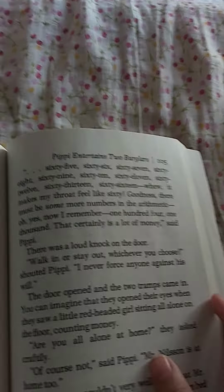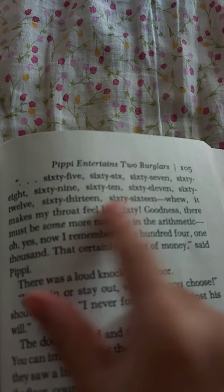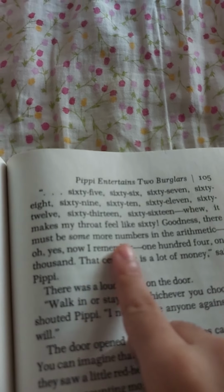What's happening with my camera? See, look what she's counting, like 65, 66, 67, 68, 69... Whew, it makes my throat feel funny. Goodness, there must be some numbers in the arithmetic. Oh yeah, I know.